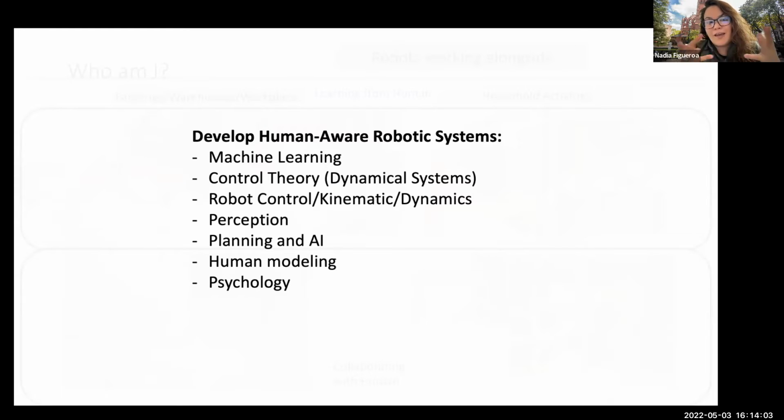And in order to do that, we really need to understand how the physical world works, how robots can manipulate and how they can navigate in these very dynamic human environments, which are not like a factory where everything is known. There are so many uncertainties that the robot really has to understand in order to be safe and be able to manipulate objects and navigate in the world.